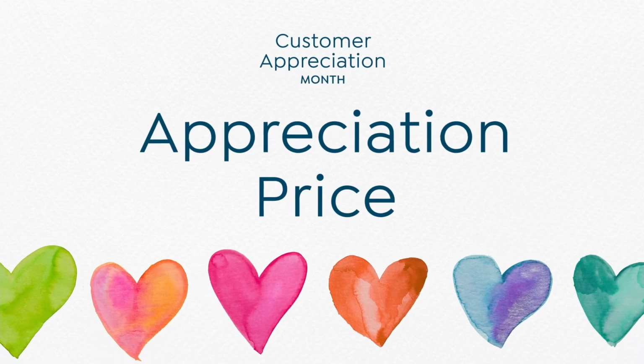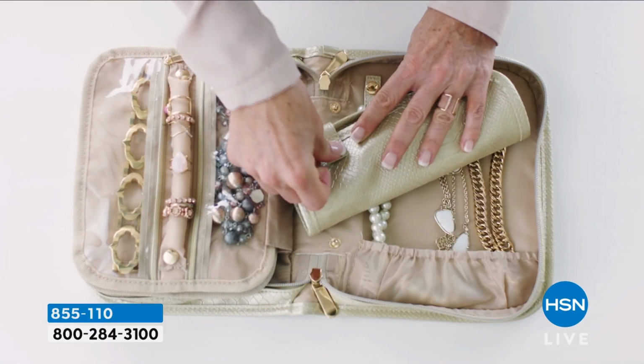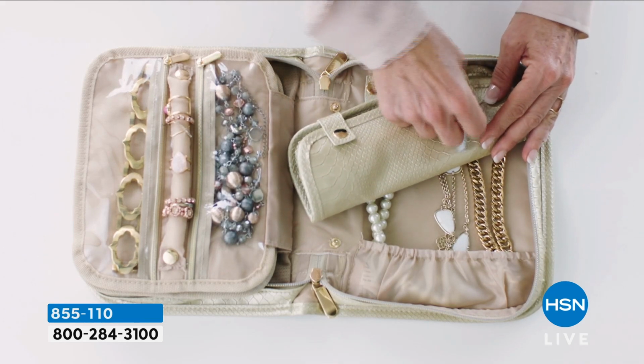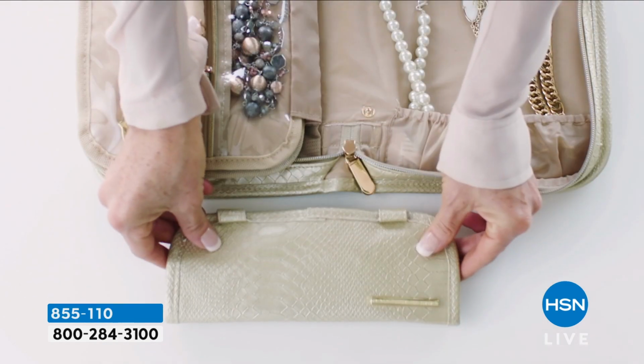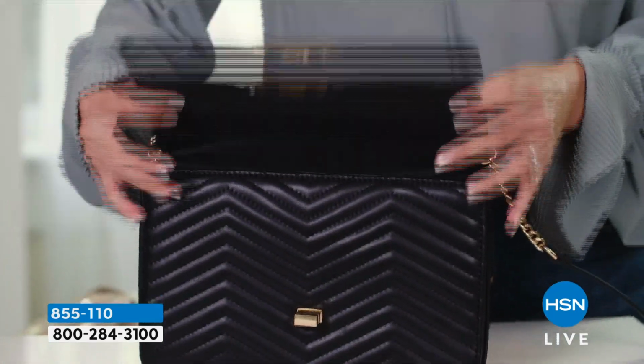We're gonna start with jewelry. One of the hardest things to organize, to store, and to travel with, for sure. If your necklaces are always getting tangled, your earrings are missing the backs, your bangles are all jingle-jangling on top of each other, and now the metal's coming off, you need a solution, and we've got it for you.